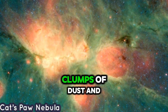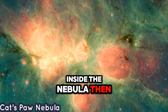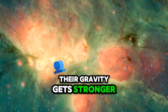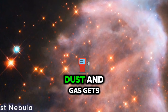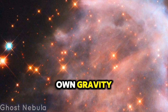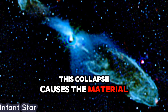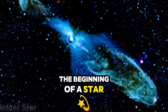Gravity begins to pull clumps of dust and gas together inside the nebula. Then, as those clumps grow larger, their gravity gets stronger and stronger. Eventually, a clump of dust and gas gets so big that it collapses from its own gravity. This collapse causes the material at the center of the cloud to heat up, causing the beginning of a star.